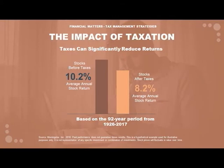This slide just shows, as we look at taxation, what that impact can look like. This is just an example. When you look at the 92-year period from 1926 to 2017, we're looking at an average annual return for stocks of 10.2%. When you look at a tax bill, on average, you're looking at an after-tax return of 8.2%. This is very specific to a scenario that we built out, but what it goes to show is that your tax situation is very important to be cognizant of, what those tax rates are, and how we're managing them, because we want to keep as much of that return in your pocket as we possibly can and be as tax efficient as possible over time.